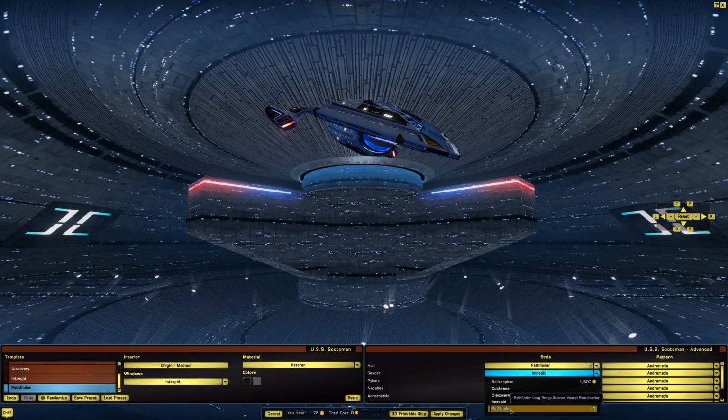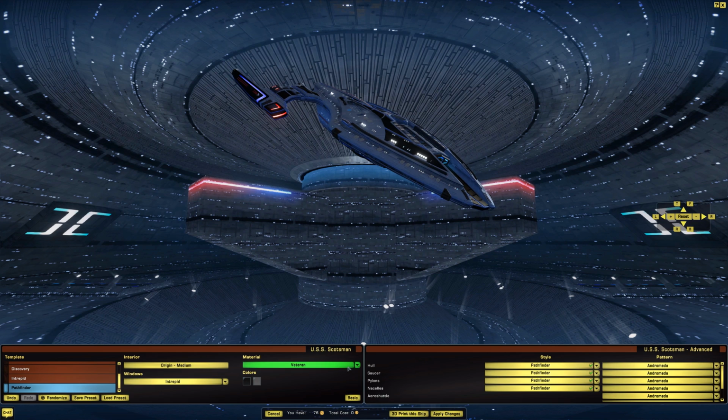Alright, so let's put it back to Pathfinder. Let's change this back to type 7. And let's 3D print this ship.